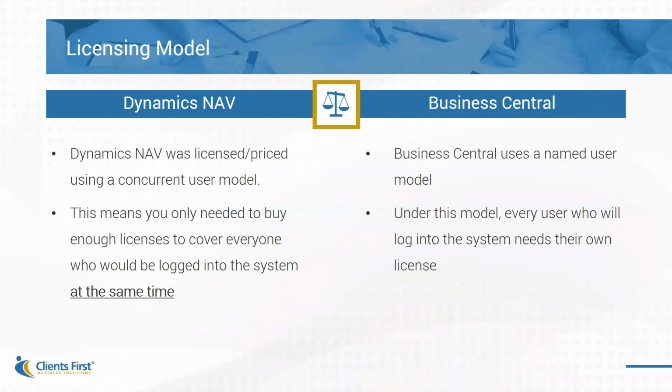Under Business Central, it is licensed on a named user model only, which means anybody who is going to use the software needs to have their name assigned to it. And if they want to use it, that is how they have access to the system. Under this model, every user who is going to log into the system needs their own license. Obviously, that could give a sting a little bit to the pricing model, but we'll get into that in a moment.